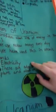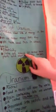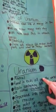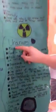Uses of uranium. Uranium produces about 23% of energy in the U.S. We use nuclear energy every day. We have used this in atomic bombs, and it creates electricity, and there are about 60 nuclear power plants and about 100 nuclear reactors in the U.S.